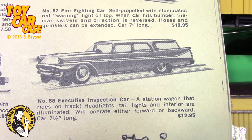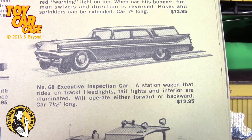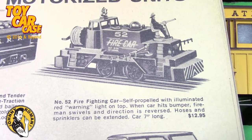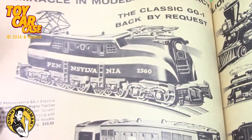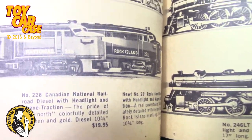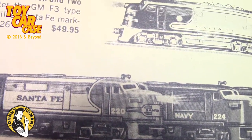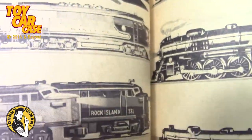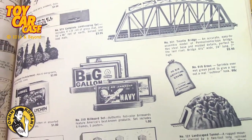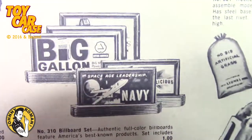Look at that. That car's got a station wagon that rides on the track. How cool is that? Again, you imagine finding some of these automotive cars that are running on the track like that? That would be so, so cool. Look at these things. Look at this lineup of engines. Navy, Santa Fe, National, Rock Island Line. Just so cool.